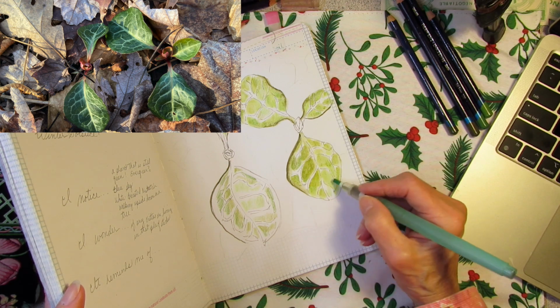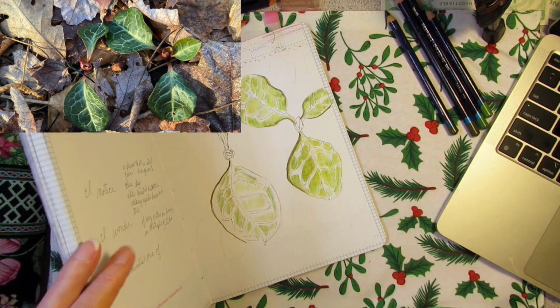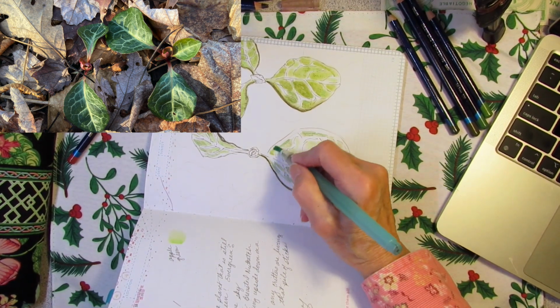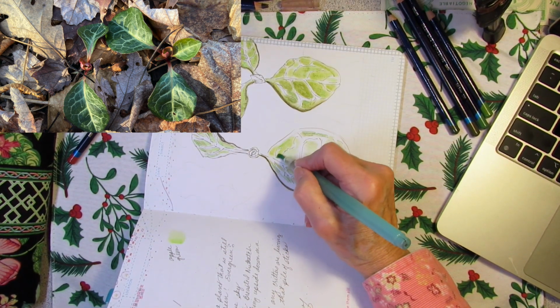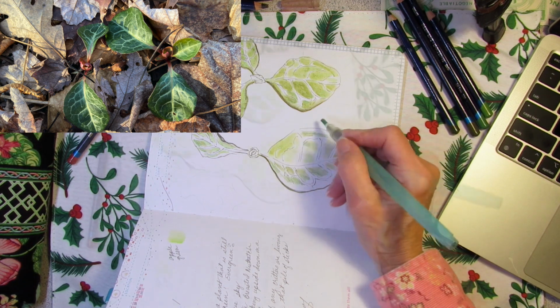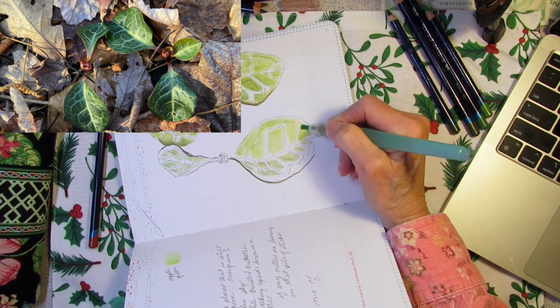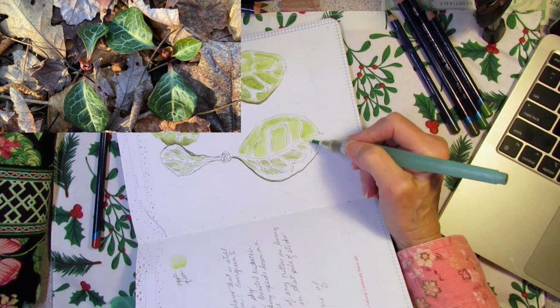A couple people have mentioned in the comments that they want to do some more sketching this year, do some more creative activities. Leaves are a great way to start doing nature journaling.